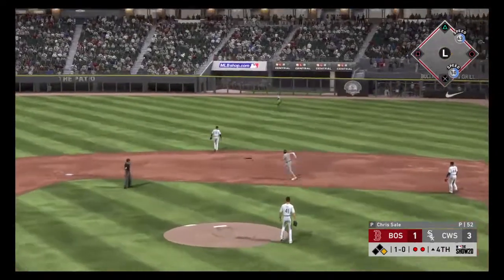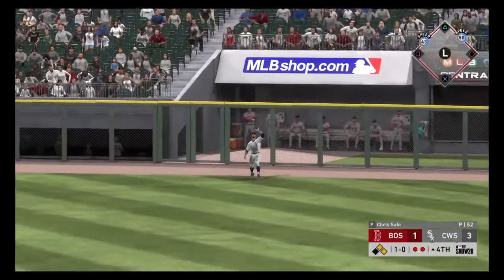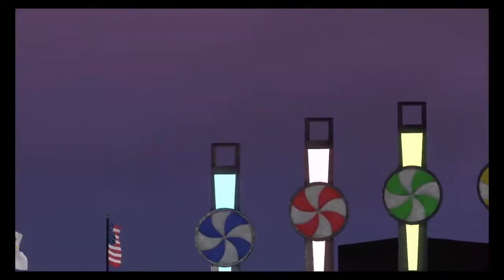Pulled toward right center field. On the move is Betts. He gets there to make the catch, and that ends the inning.